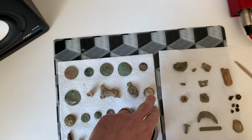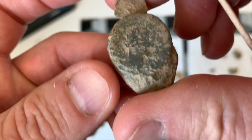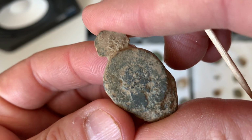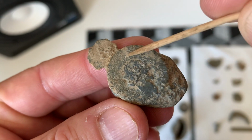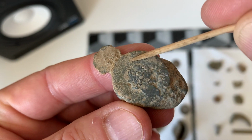Lead finds, an impacted musket ball. This thing here, really interesting. I think it's definitely a lead seal, but I don't know if you can see. If I got it the right way, yes I have. That, I'm pretty sure, is a bust. And I looked online last night, and there are lead cloth seals with busts on them.